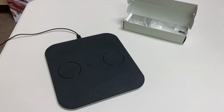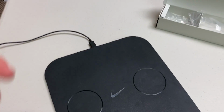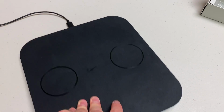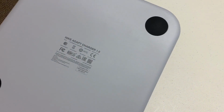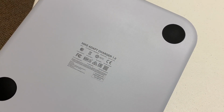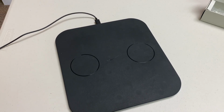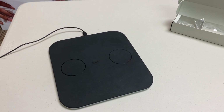So as I mentioned, we have the charging pad, which is connected via a USB-C cord that does come included in the box in this portion right here. On the back of the charging pad, it does say it's actually the Nike Adapt Charger 1.0. So the same charger we've seen with a lot of the more recent Nike Adapt models. So I'm going to get the shoes on here real quick and show you guys what that looks like.